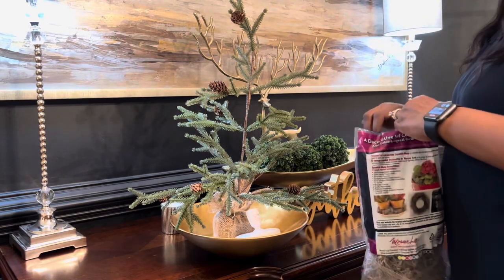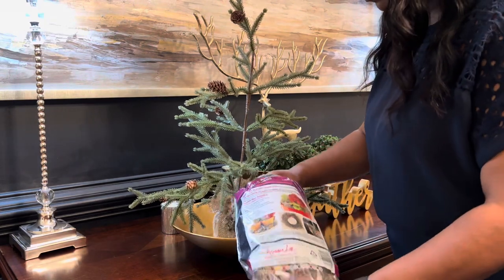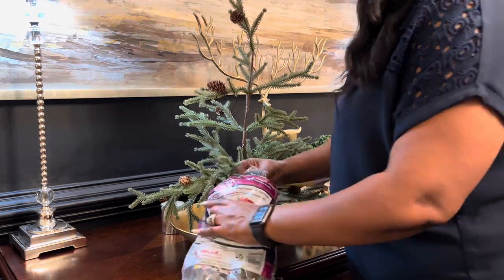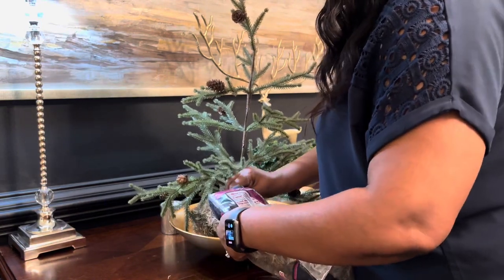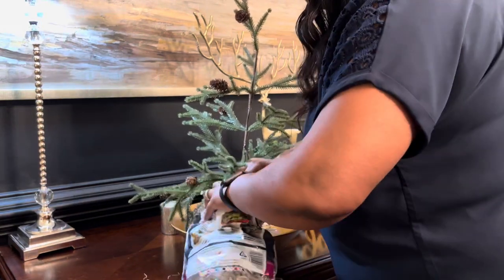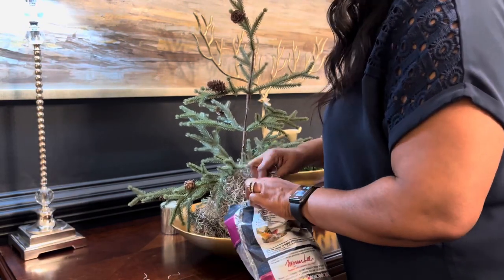So let me know in the comments below what your thoughts are about this look. And does it look good? Or does it look a little silly? I'm also gonna be using some Spanish moss that I got from Amazon. And I'm gonna put it around and then I'm gonna have the light shine up on that tree.